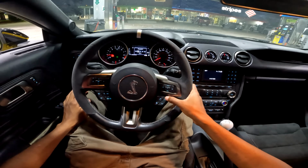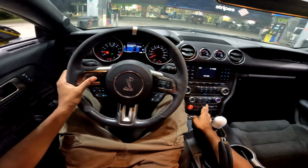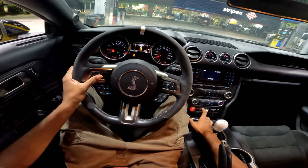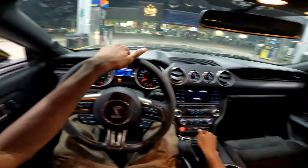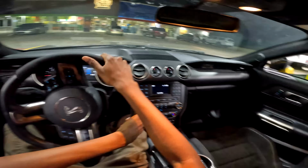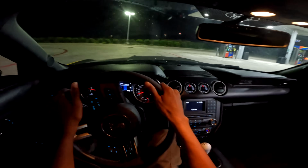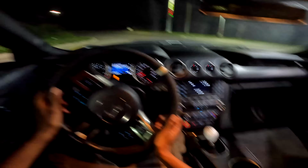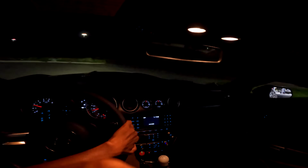All right, but before we get to Mexico, let me go ahead and switch the mode and turn off advanced track. Definitely want to turn off advanced track. There we go. Now I know a lot of you guys don't like the light on, but considering the fact that if I do not have it on, you are not going to be able to see anything, I'm gonna leave it on.